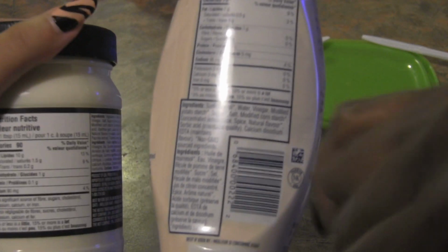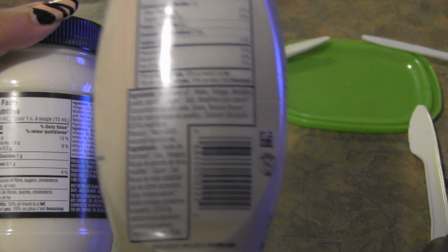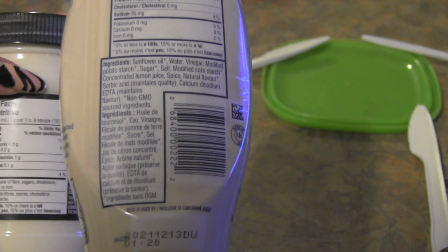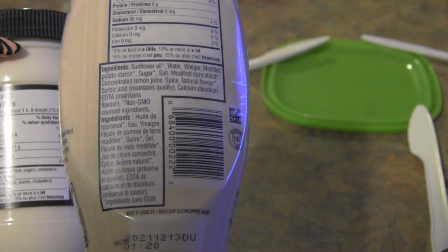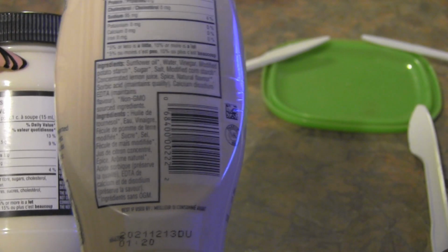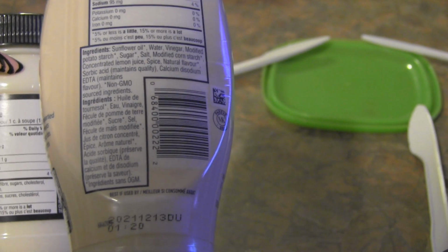Okay, so my daughter said we should compare the ingredients. This has 95 milligrams of sodium. This has 90, so this has a little bit less. I think the ingredients are slightly different. This one has slightly more calories per 15 milliliters. Oh yeah, this has 70 calories. This one's got 90, per tablespoon. It has 10 grams of fat, so a little more fat per serving as well.